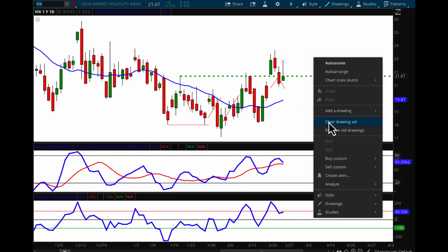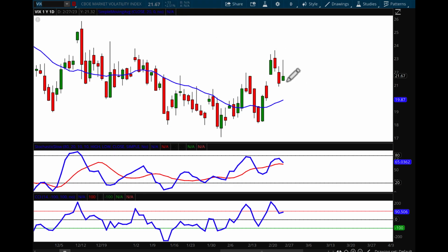I'm going to clear all these lines off here. I do believe the VIX is going to drop on Monday, and then I think it's going to rip to the upside. I really think that that is looking more bullish than bearish. We have an inverted hammer on the way down that is doubling as a bullish harami. And the CCI is starting to pivot up.